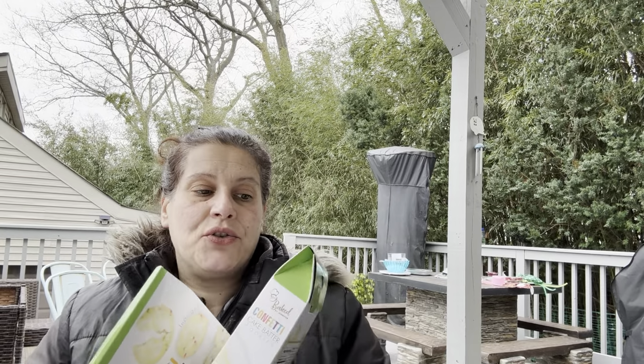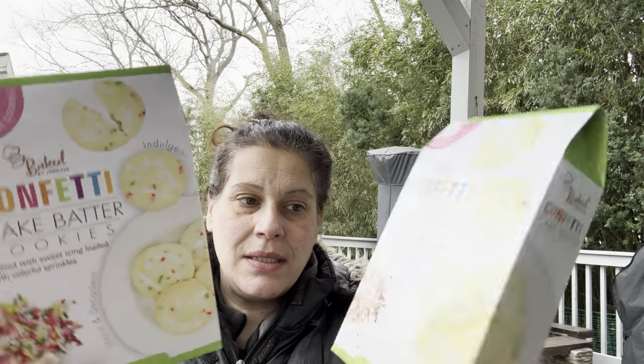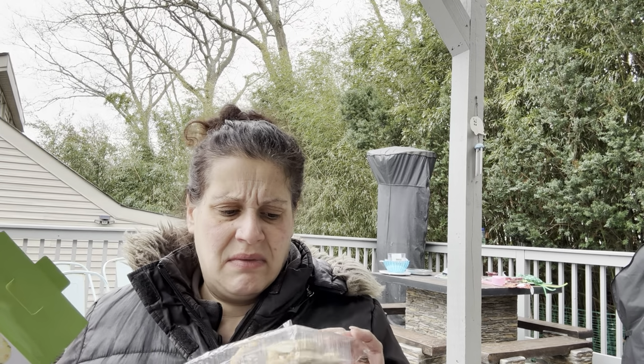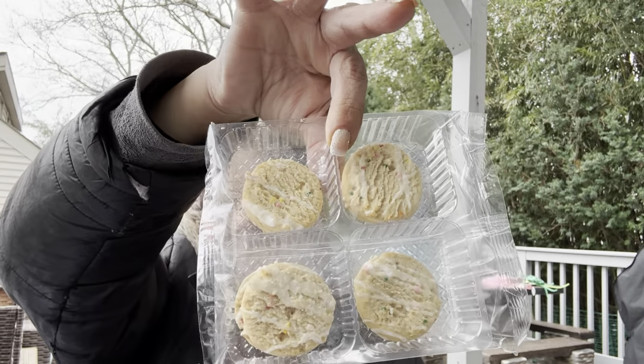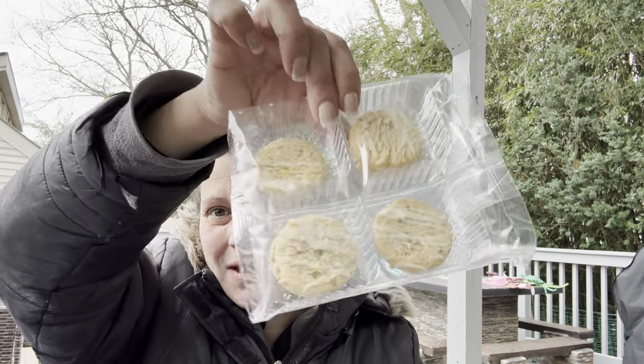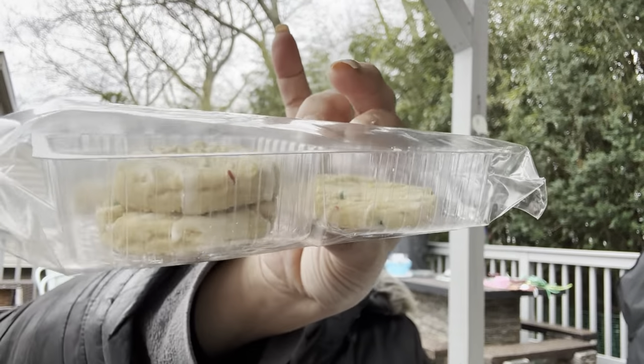Then I got these to try, these Baked by Jennifer confetti cake batter cookies. There are 6 in here. What do they look like? They're best by August 17th of this summer. You get two stacks of 2 and then two single ones to make the 6. Yeah. They don't look very appealing. Oh, they feel soft though. Yeah, they feel soft, so.